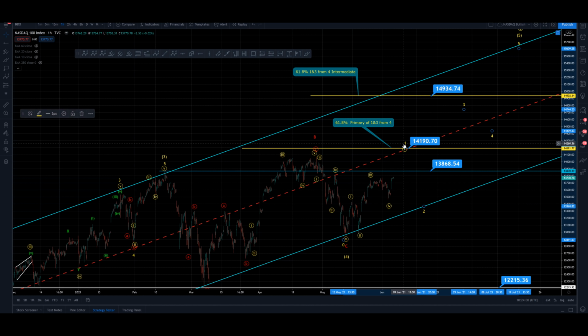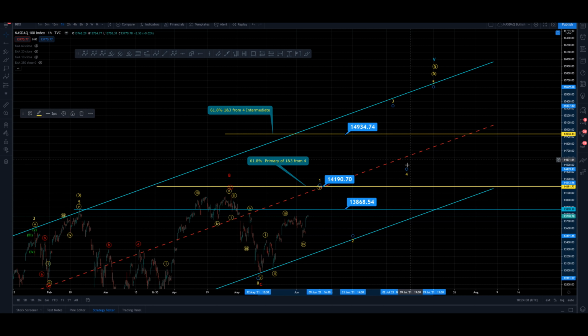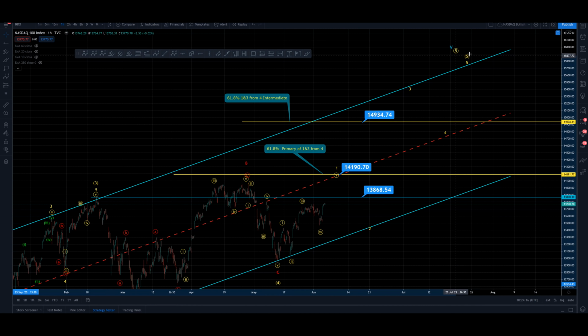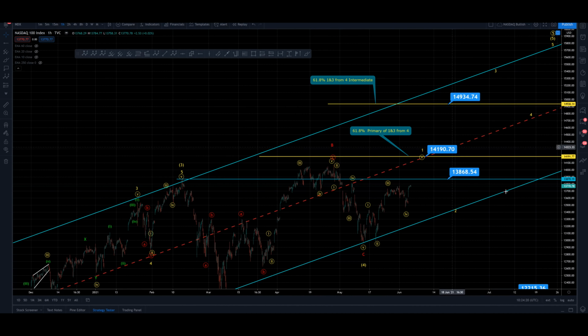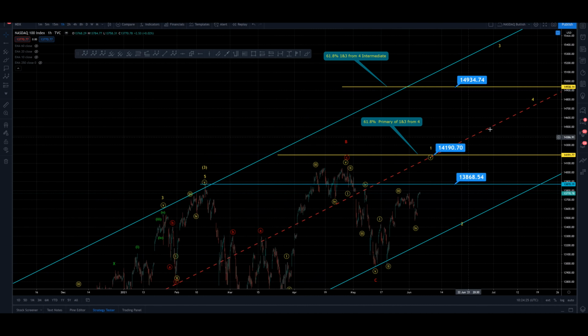So let's say we get a leading diagonal into a 1, a deep retracement in a 2, a usual extension in a 3, making a nice long 3, and then we get a nice time wasting 4, which doesn't come down beyond the 1, and then we get our 5th wave at the top of the channel, giving us much higher pricing. That's a very uber bullish interpretation. So I'm just going to save it. I'm not saying that's right.